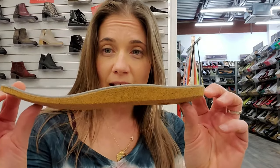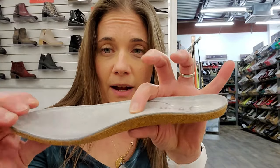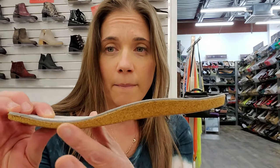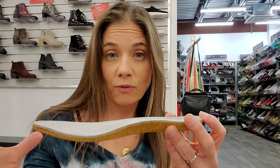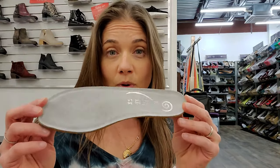And you can see that it is made out of cork, with soft padding on the top. This has got a really nice, spongy, foamy padded material, but it's the cork that makes it so special because cork is very adjustable to your foot. And the more you wear it, the more your foot sinks in and the more comfortable the shoe becomes.